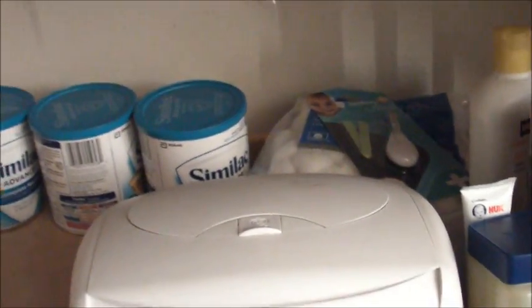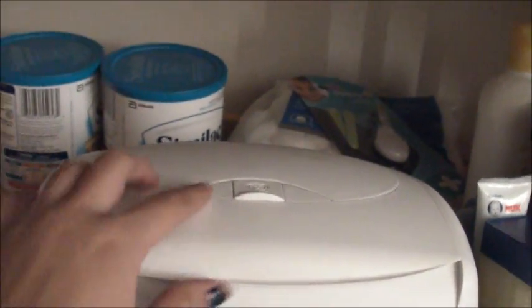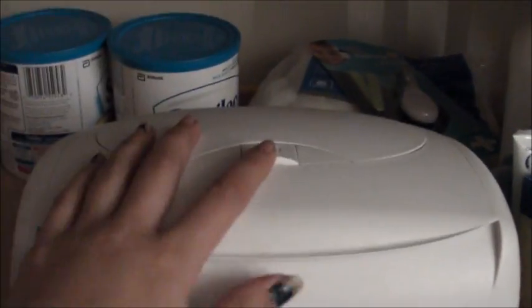I have a very bad habit of leaving the wipe warmer on. So the first thing I use a lot under here is obviously his formula because I cannot breastfeed, so I use a lot of formula for Travis. The wipe warmer is something we use a lot too because he absolutely hates cold wipes.